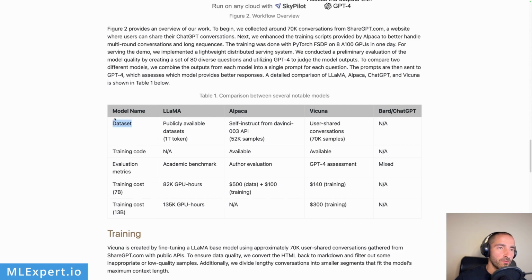So they're providing the dataset. This is from ShareGPT, and the training code is available for Vicuna and Alpaca. So the evaluation metrics for LLaMA and Alpaca were provided by humans, while Vicuna is actually assessed by GPT-4, man, that's mind-blowing.